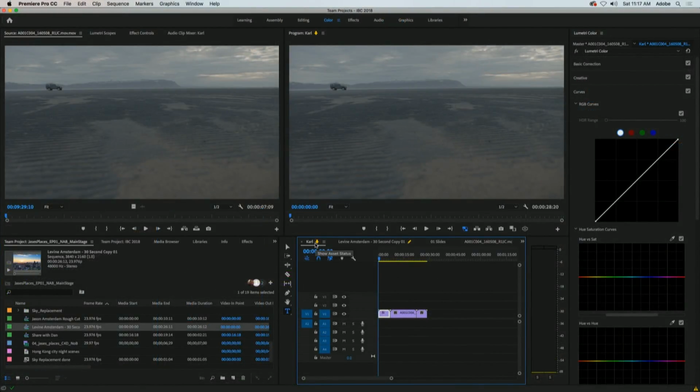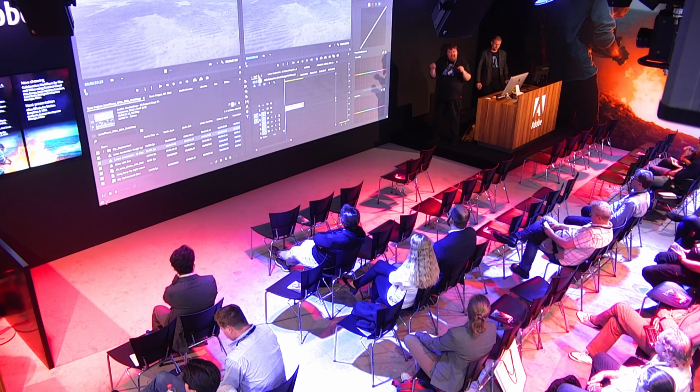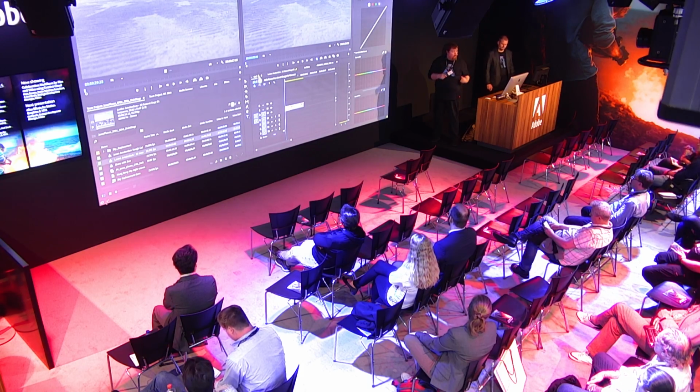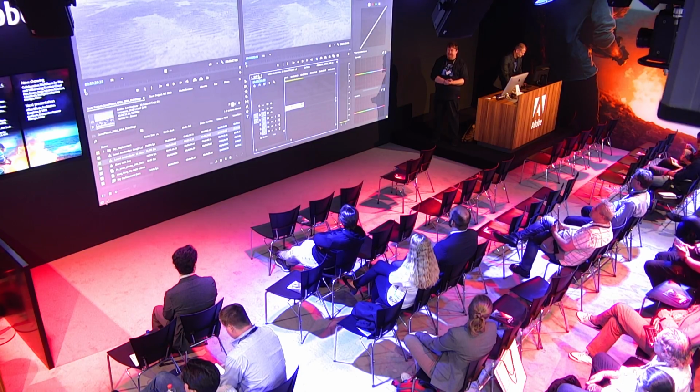On my system, I haven't been touching the Carl sequence, and I get a nice little yellow notification here that lets me know that Niels has actually shared changes to this. You get the little pencil icon to indicate they've got that timeline open, they're going to be working on it. So I can always tell at a glance who is working on which sequence. But in this case, Niels has actually pushed some changes to this timeline.